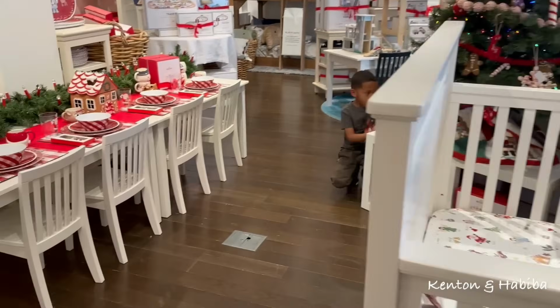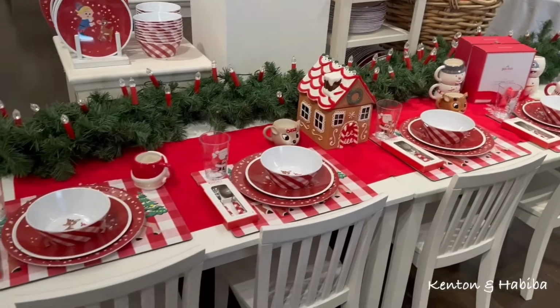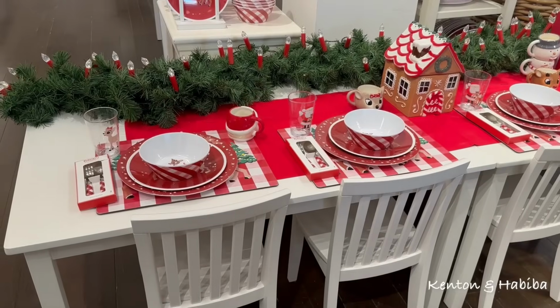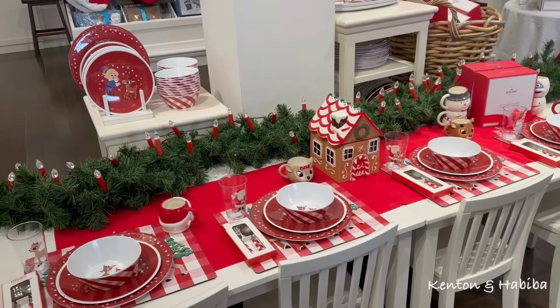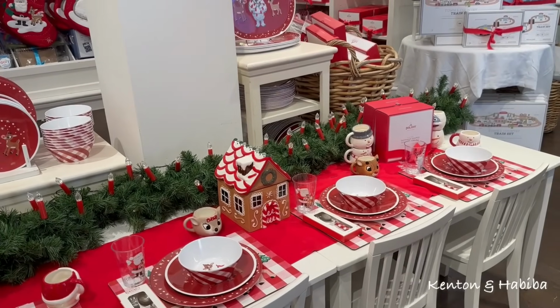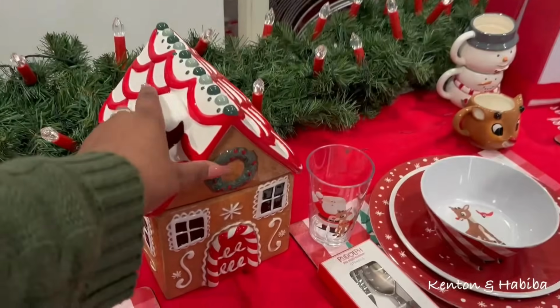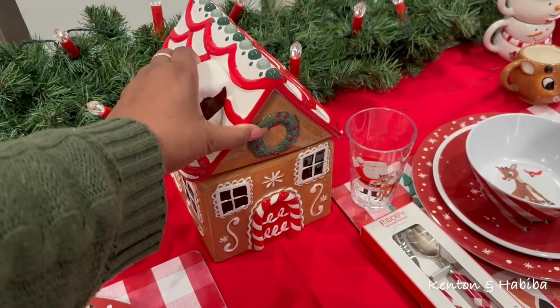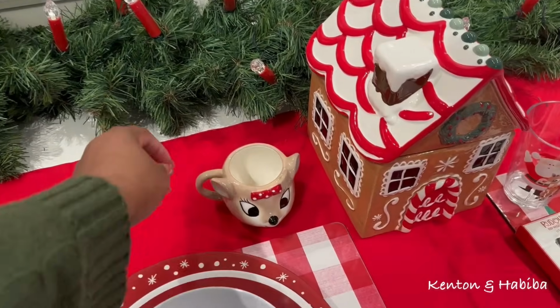No, let me look at the little gingerbread house. Look at the little gingerbread house. Look at this little table, boo. How adorable. Actually, it's two tables put together. I love the little gingerbread house. If I get grandkids, I don't even have to wait till I get grandkids.